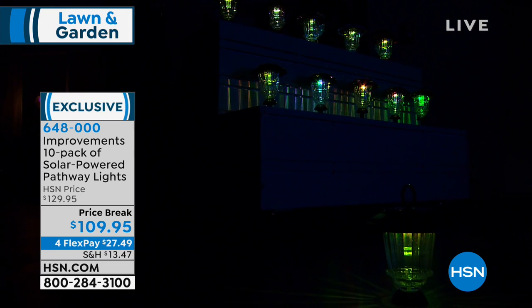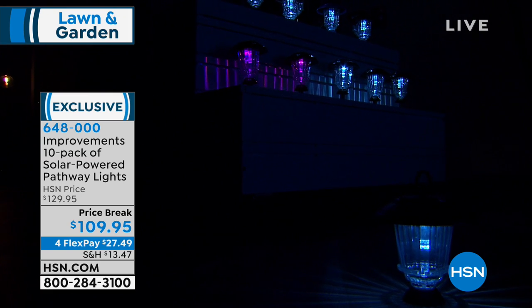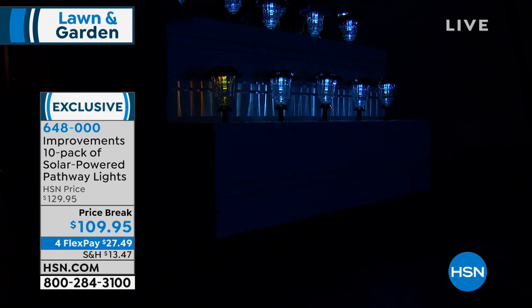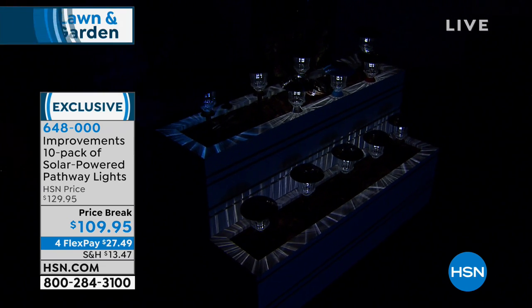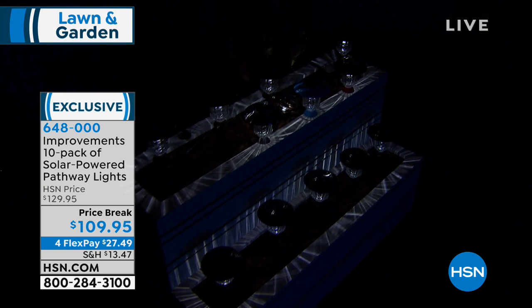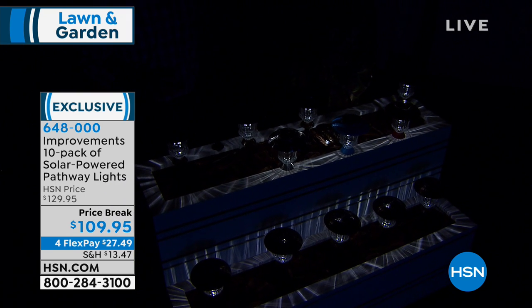We actually have two different types of white as well. I'll put this on, the white. That's our really intense, bright white. But if you have incandescent lights, maybe you want that warm light, and I'll show you that. See that difference there? That's the warm white that we have. So that might be what you prefer to match up with some of your other incandescent bulbs.